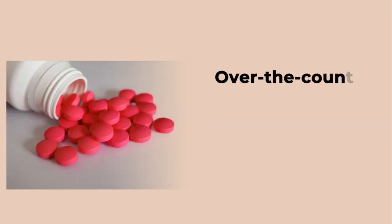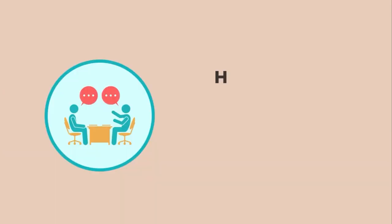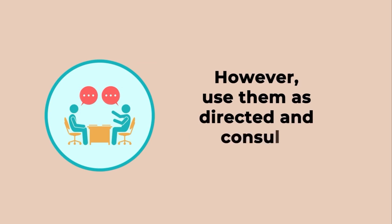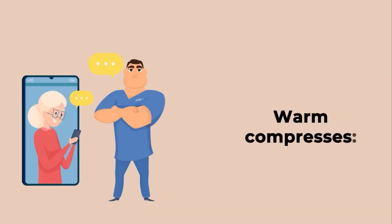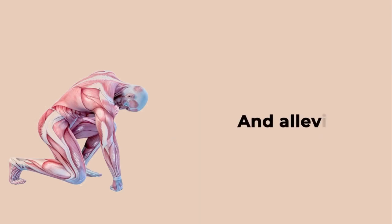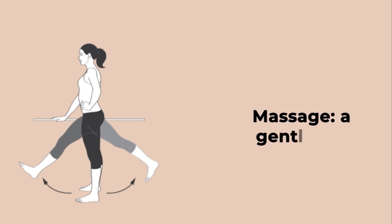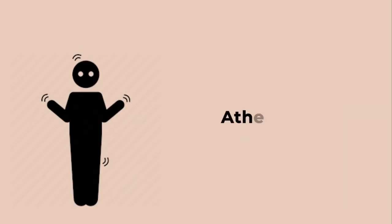Medications. Over-the-counter pain relievers such as ibuprofen can help manage muscle pain. However, use them as directed and consult a healthcare professional if the pain persists. Warm compresses. Applying warm compresses to your legs can help relax muscles and alleviate pain. Massage. A gentle leg massage can improve circulation and relieve muscle tension.